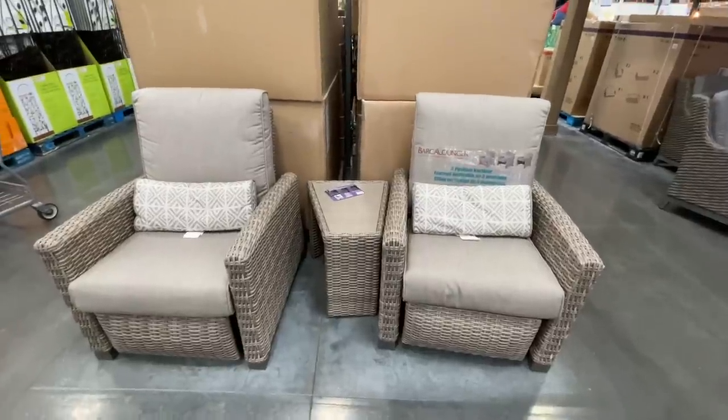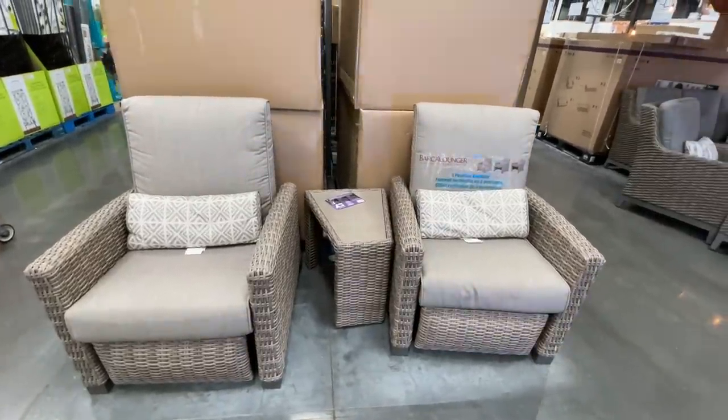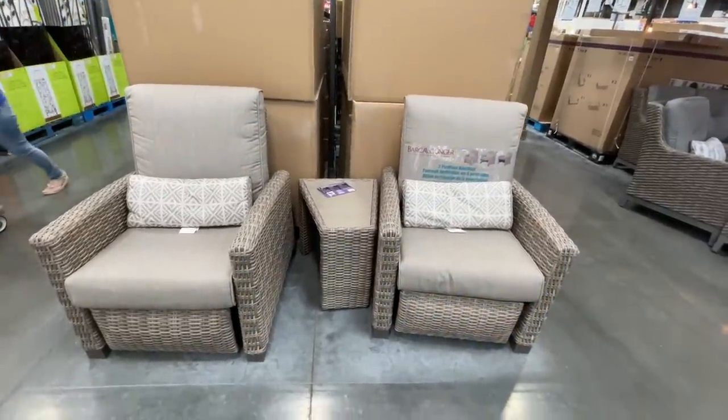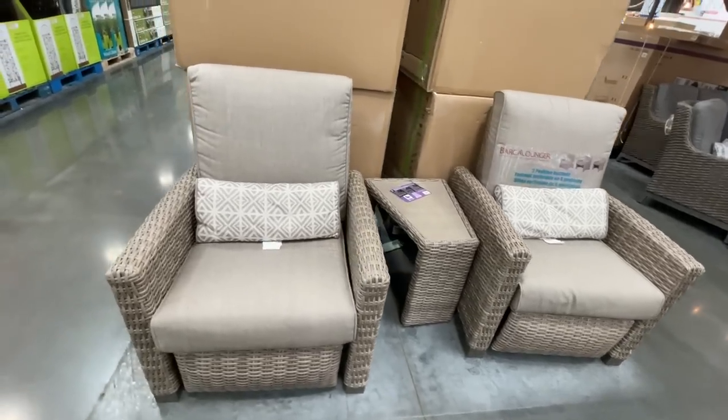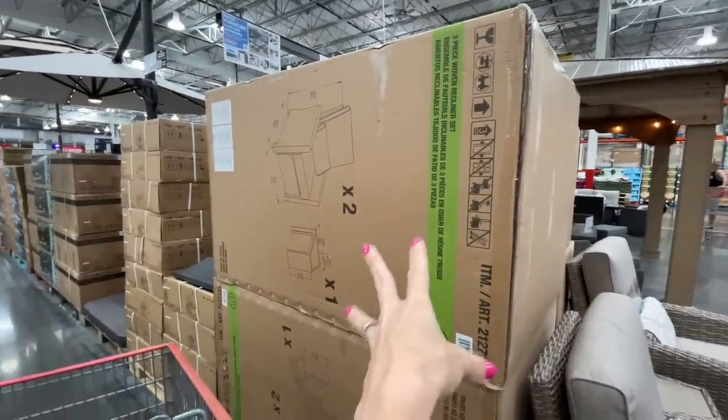Another three-piece patio set. Look at that cool ergonomic table right there. Just squeezes right in. $1,000 for that set. Does it? Oh my gosh, it reclines. How cool is that? Oh my gosh, hold on, I was gonna say there's no picture up here, but look what I see.